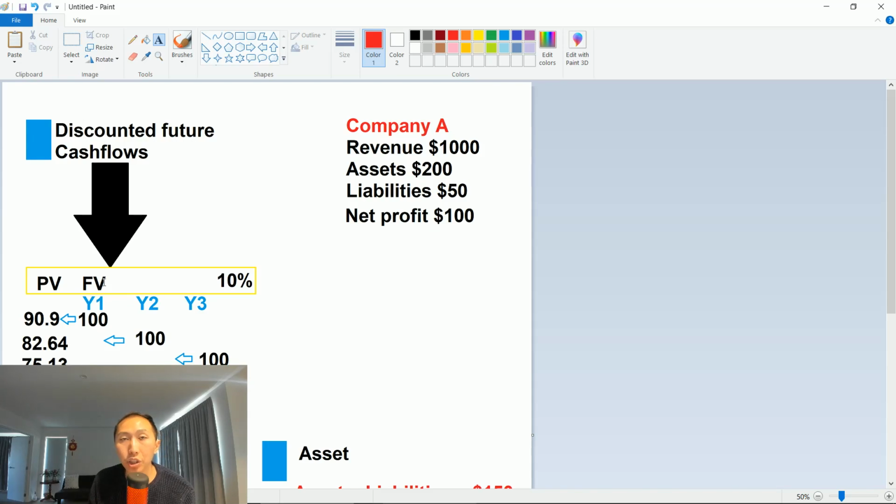So let's assume for this lemonade stand that it currently generates no revenue, but in a year's time it will generate revenue of $1,000 and a net profit of $100. We'll take that $100 and we'll discount it, because $100 in a year's time is time, right? And time is money. It's an opportunity cost. With that year, you could have gone and put your money somewhere else.